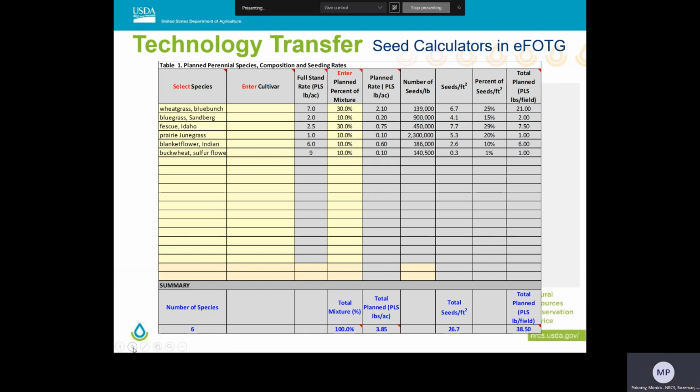The perennial seed calculators and the cover crop seed calculators are also found in ePhotog, and they're stored under the relevant conservation practices. These calculators incorporate years of research from many plant material sources into one tool that can be used to create a seed mix. As you're designing a seed mix, it pulls information on the recommended seed rate, the number of seeds per pound, and auto-calculates the seed needs for your project.